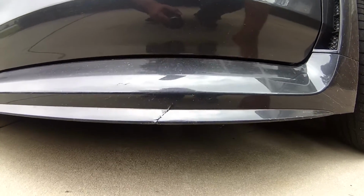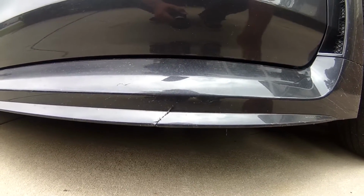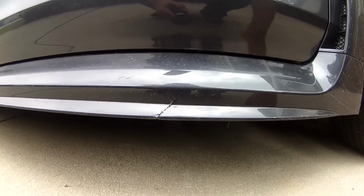Oh god, my neighbour with their mower. Every time I want to make a video, how inconsiderate of them. Let me turn the camera upside down. You can probably see the crack right up underneath there.